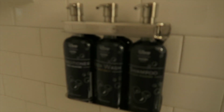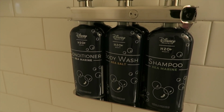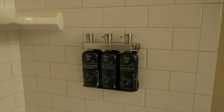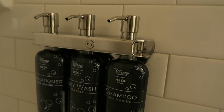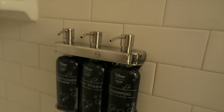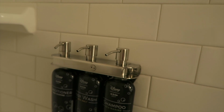And look at this. This is the first place that we've stayed at that has the pump stuff. Oh, they have body wash, sea salt body wash. I might have to try that. But if you really want it bad enough, you can get those 99-cent reusable things, those little bottles.